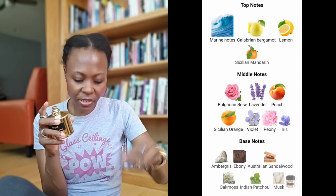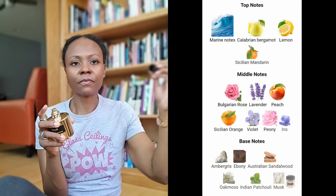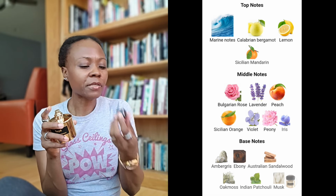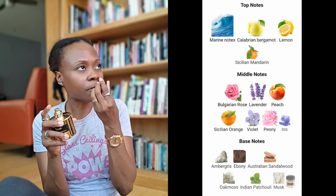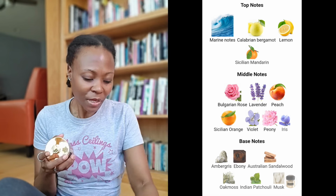It has a bit of a citrusy top note. Just trying to let it air out a little bit. The cap is not the right place to put this because it's so strong. Let me find some paper. Let's go with some paper. Very nice. I did escape a bullet. I dodged a bullet, put it that way. It is very nice.